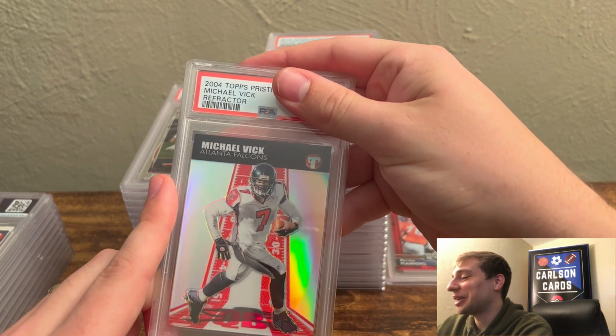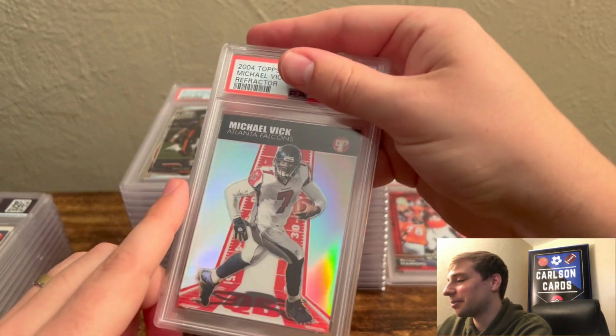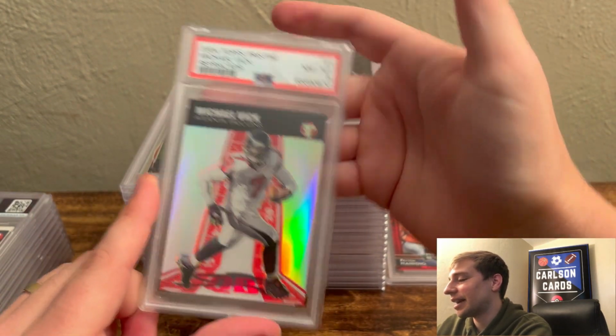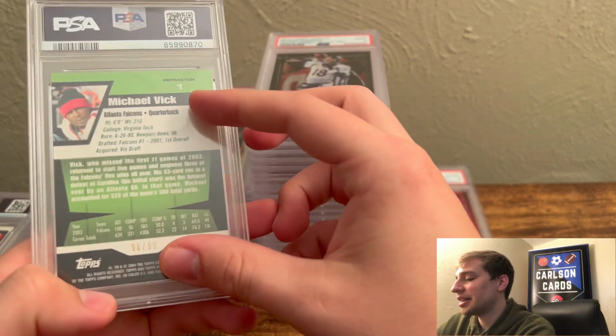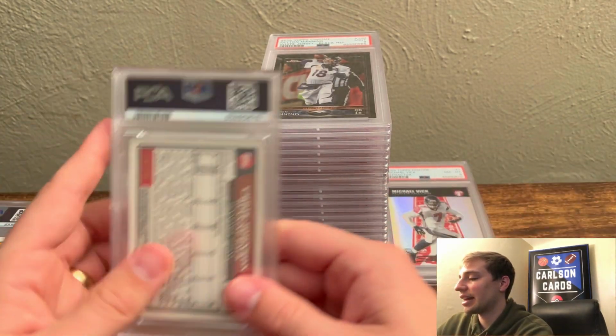PSA graded Michael Vick refractor. This is out of 99. I was going to say Panini there, but it's a Topps Pristine refractor. Pulled a PSA 8. So again, legend. Sure, Vick has a collector base. I have no hard feelings getting an 8 on that.